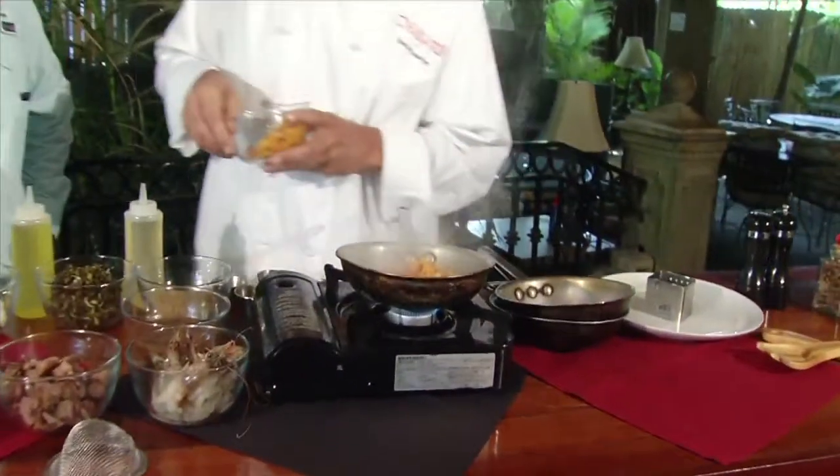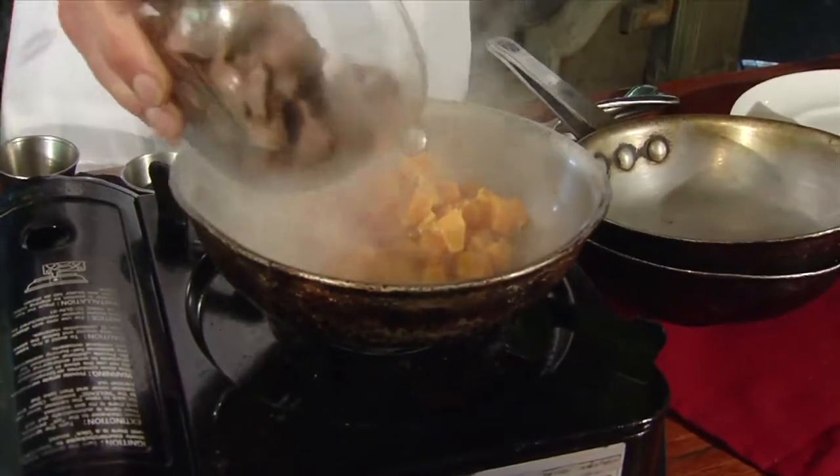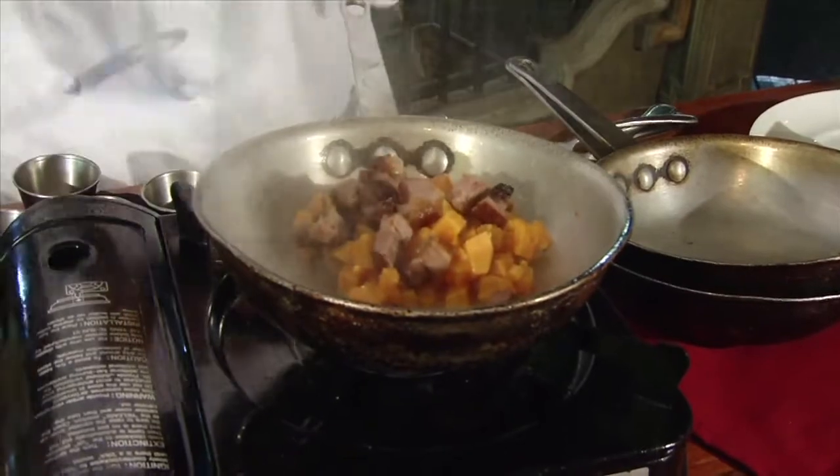Get a little bit of oil over here. Yeah. And take a little bit of sweet potatoes, pop those in there a little bit. Get that sizzle going. And get a little bit of wild boar. Get that going in there. Wow. Get a little bit of caramelized onions.